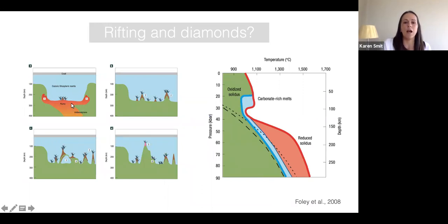lithospheric mantle. And so it is not that a plume hits the base of the lithosphere and then just erodes it away. It has to slowly start to refertilize the mantle and potentially oxidize it as well. So it needs to introduce water and also become more oxidized. And those things then weaken the lithospheric mantle over time so that later metasomatism can then cause the lithosphere to be destroyed.